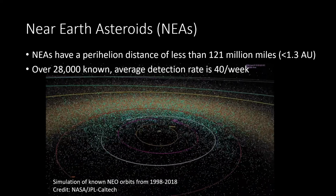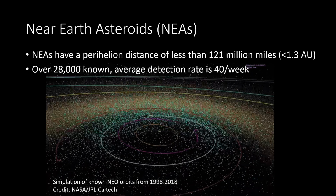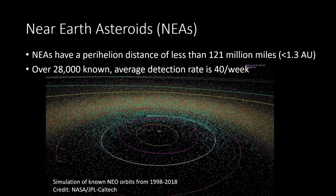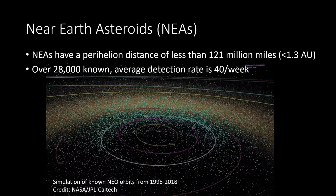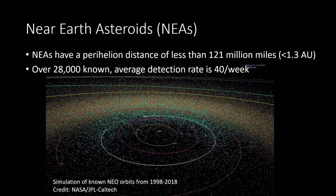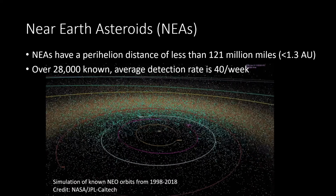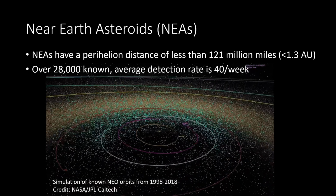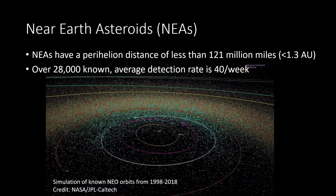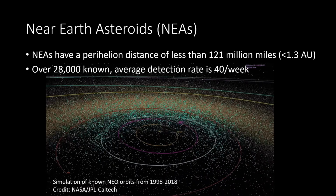As of 2022, we've discovered just over 28,000 asteroids of various sizes, and these are all the ones that are near Earth. And with modern technology, our space and ground-based telescopes, we actually have an average detection rate of about 40 per week, which is a little bit scary, but also really good, right? We're detecting these asteroids so that we can track them going into the future.